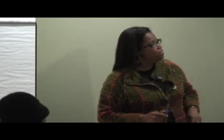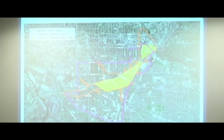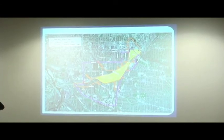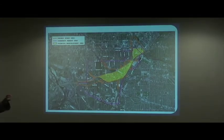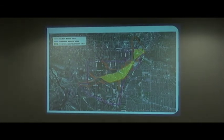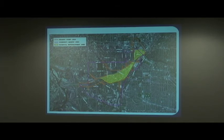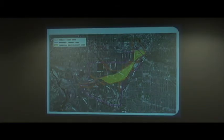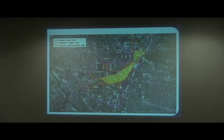Question? Yes, ma'am. What is the yellow netting looking part? Good question. So that's called, on here, potential redevelopment areas. And so we looked very specifically where we want to create and be able to assemble lots or land that's large enough to attract businesses.